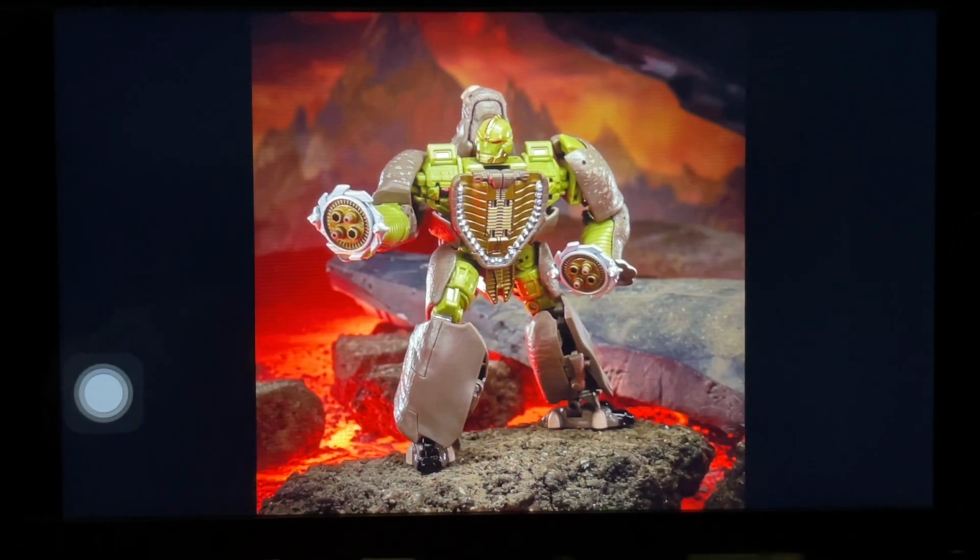Oh my goodness, I called it. You heard me say it. We are going to have a re-release of the 30th anniversary, the Thrilling 30 Rhinox. Oh my goodness. I got goosebumps when I saw this. This was amazing, and you can already see the prices of the Thrilling 30 and the Legends Rhinox on eBay just plummeting because of this reveal, because I called it.